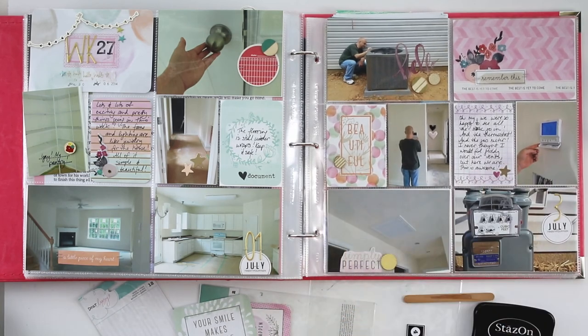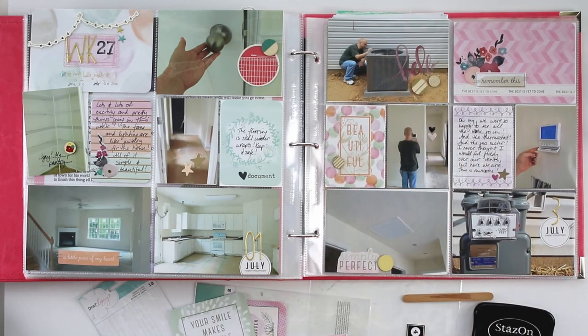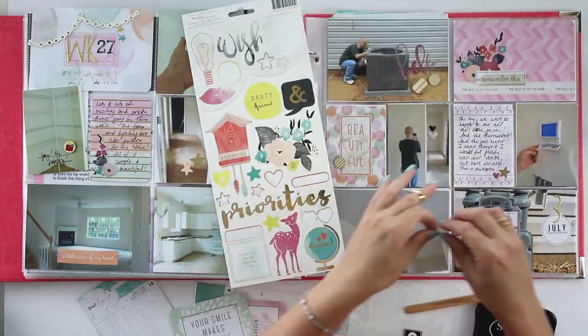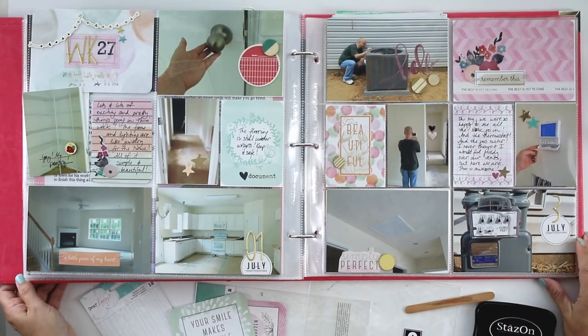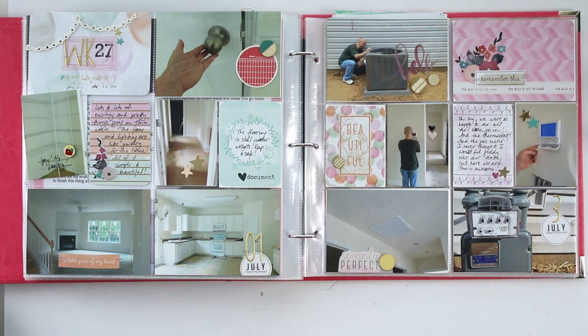There. So I'm just going to add one more thing to that thermostat photo, and just a couple of stars. And then, y'all, this layout will be done. I'm going to go back in a minute and put the date cards from the other layout in the pockets, and then you'll get to take a look at the layouts themselves.